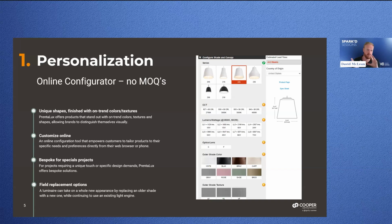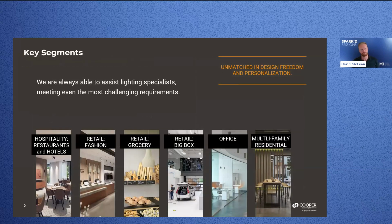So again, this is going to be the majority of your design. You're going to have over 20 different series that you can choose from, and then you hop into a window here where you'll be able to really hone in on the design that you're looking for as well. On this page, say you're choosing the 205 series or 200 series, you'll notice that at the bottom in the download section, you're going to have IES files for every different combination. You're going to have Revit files. So we've made it as user-friendly as possible.